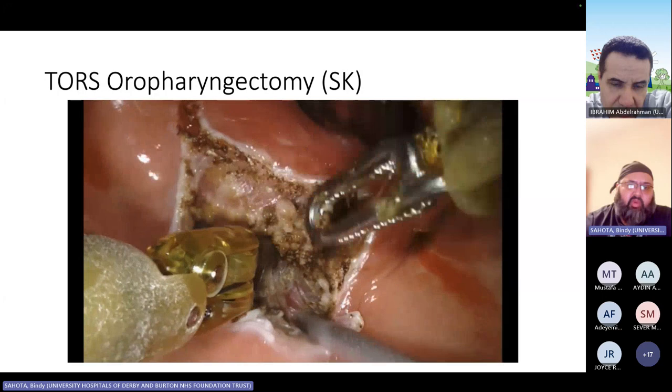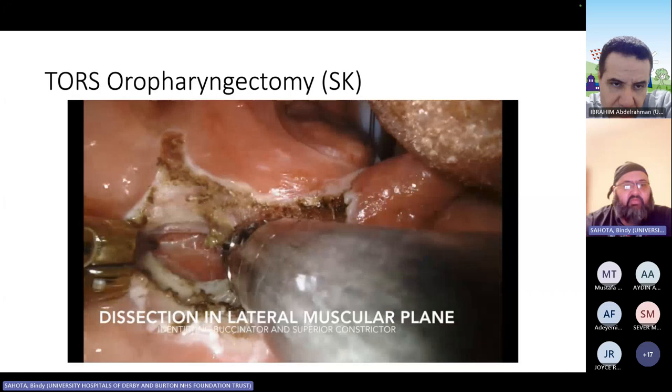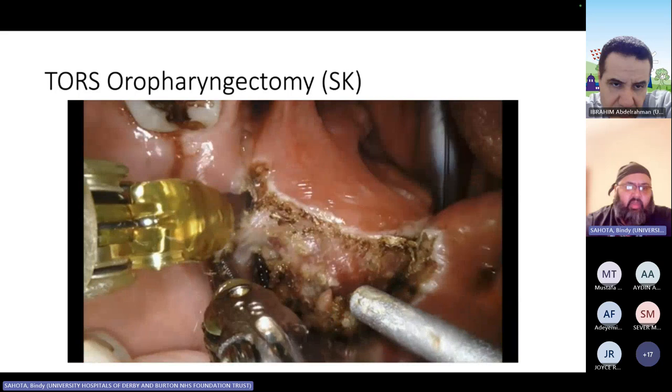So you can see some bipolar cautery, some monopolar opening. You get this dissection in this lateral plane. You can see the vessels there. The great thing about the robot is you can zoom right in and you can see everything as it goes, and you can just cauterize it, and it's wonderful. That's the plane that you can see opening up. This is coming down lower.